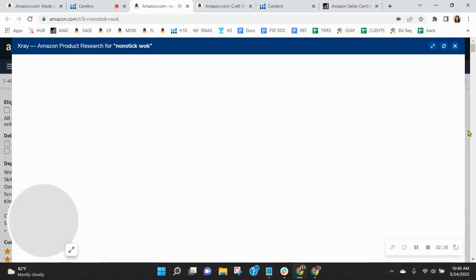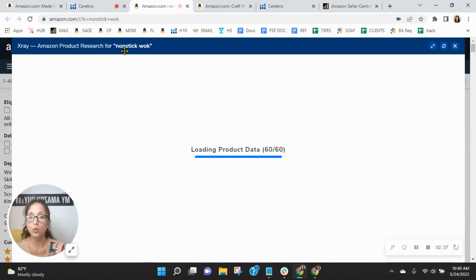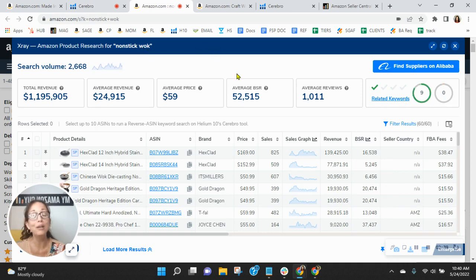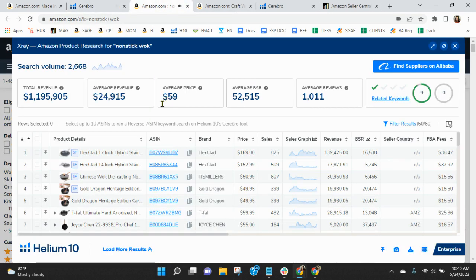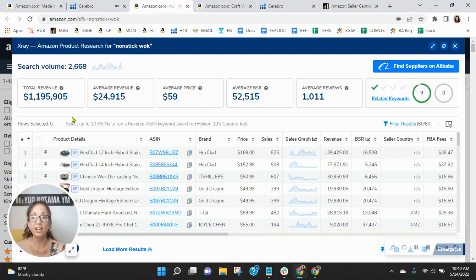So let's get an idea of how much revenue has been generated by the words non-stick wok: $1.1 million in the past 30 days. That equals over $12 million a year. So you have to ask yourself, is your organic rank of 140 sufficient enough for you to get your fair share of this revenue, especially when some of the sellers are getting 10% of this themselves? So I would definitely say the answer should be no. I would improve your keywords.